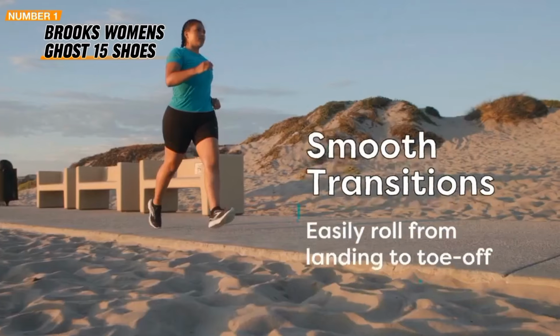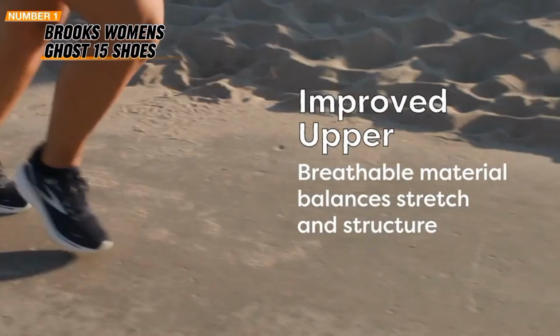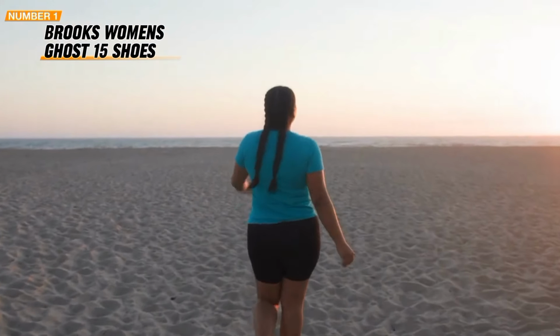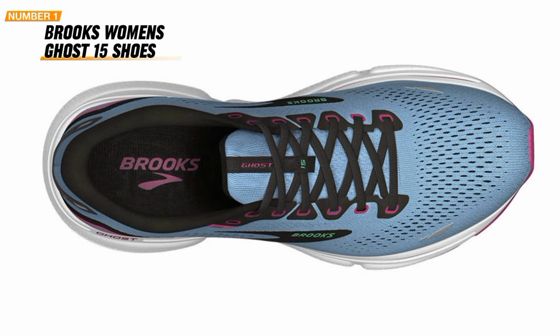Upper material. Engineered Air Mesh upper guarantees comfort and breathability. The 3D fit print adds structure where you need it most. In conclusion, the Brooks Ghost 15 combines support, cushioning, and stability in one stylish package. Grab yours and experience a run like never before.